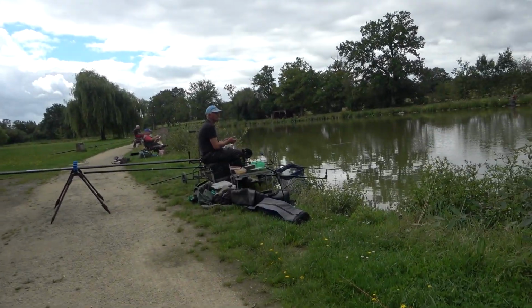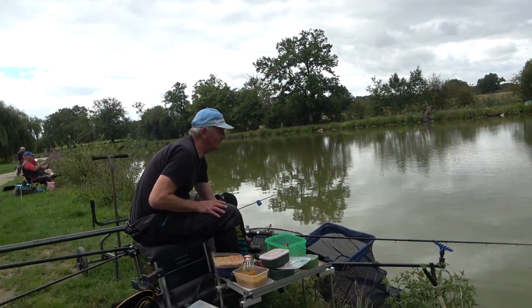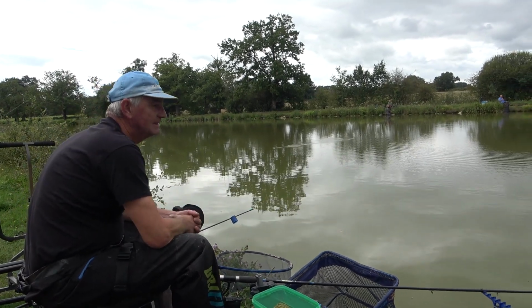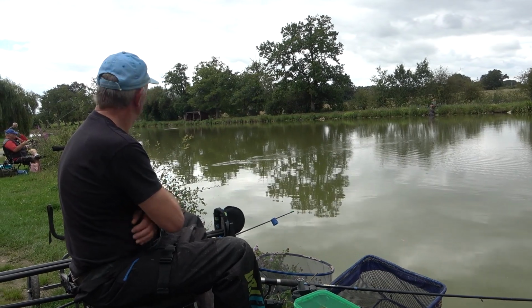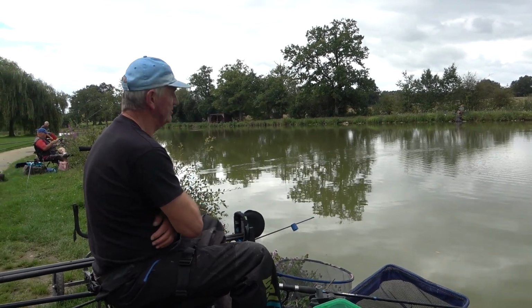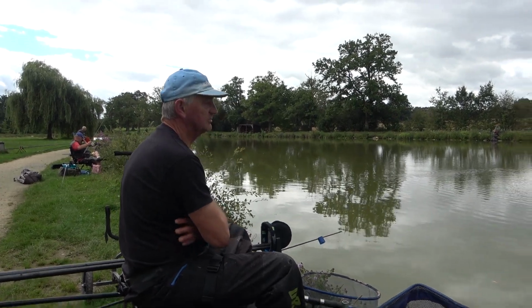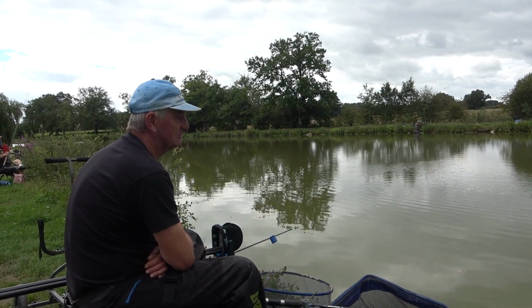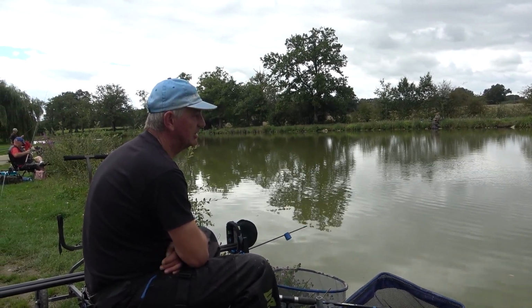How's it going, Colin? One little roach. Is that all? Yep. Oh, I've had about 20, I suppose, but they're not very big. Nothing at all? No knocks on the feeder or anything? In the first 5 minutes, I had a touch on the feeder and I thought, oh, this is going to be okay. And then since then, nothing. One little roach on the pole. And that's it.